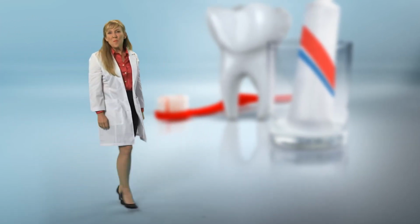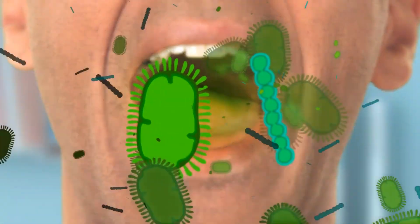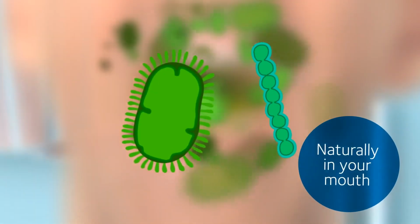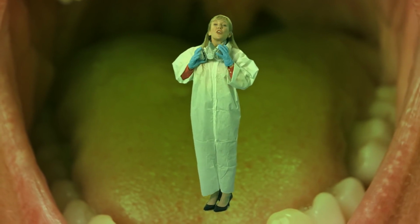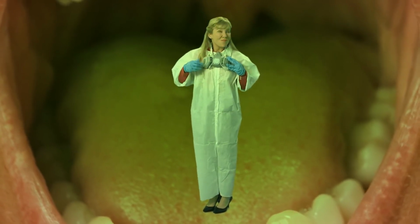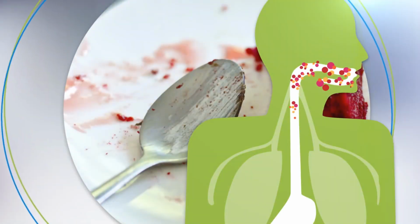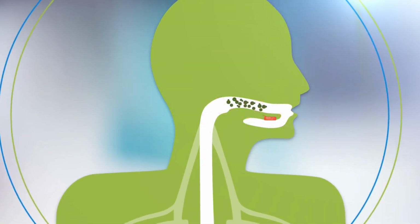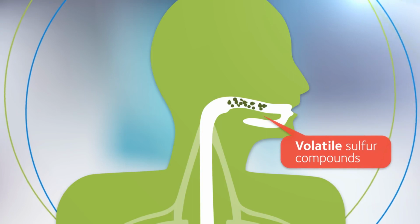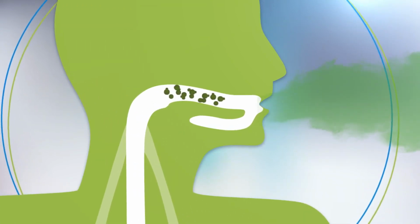It's actually oral microflora. While flora might sound rosy, it's actually hundreds of types of bacteria that are naturally found in your mouth, and it definitely doesn't smell rosy. Your warm, moist mouth works as a perfect hothouse for bacteria to grow. After you eat, that bacteria goes to work, consuming the food particles left in your mouth and secreting waste known as volatile sulfur compounds. It's these compounds, which smell like rotten eggs, that cause bad breath.